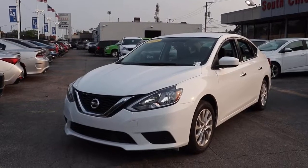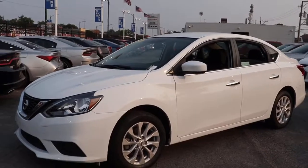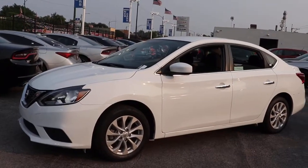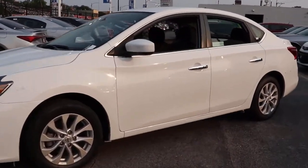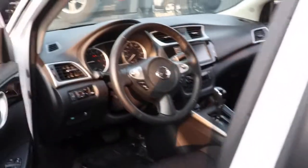Look no further than the 2019 Nissan Sentra. This vehicle is an outstanding buy with fewer than 70,000 miles on the odometer. Comfort, convenience, safety, and fun are all yours in the sleek and spirited Sentra.